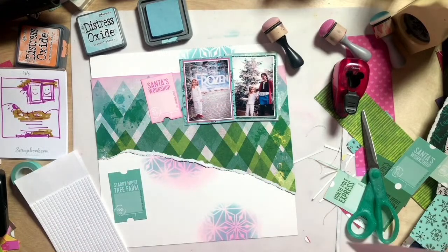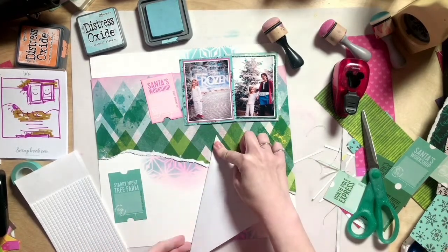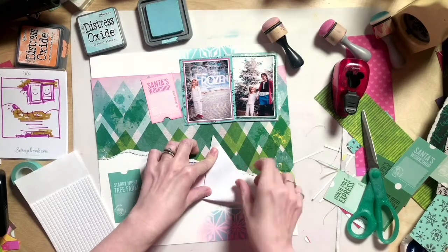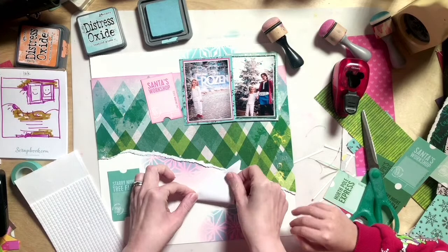How do I do what? A snowflake. Oh, goodness. A paper snowflake. Yeah, so you've got a square, so you're good. So you want to keep going, keep folding with a center point here. You never want your outsides in. You just keep folding your center.